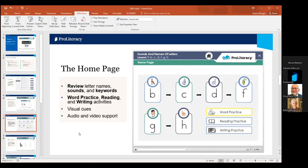So I mentioned the homepage a couple of times and that students can return to that homepage at any time. This is what it looks like. I mentioned in the last slide that every one of these lessons starts out with the course launch, these navigation slides to help students learn how to move around the course. Obviously, if a student's taking a whole bunch of these lessons, they're not going to need to go through those navigation slides each and every time. That would get a little tedious.